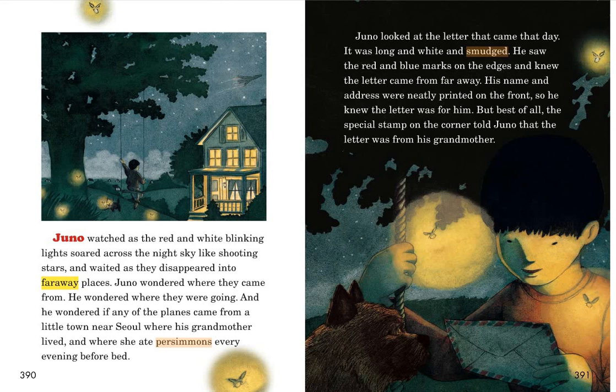So the red and white blinking lights, they are the lights that are on this plane. He is outside looking at the plane and thinking, where did that plane come from and where is it going? And it makes him think about his grandmother because she lives in a little town very far away near Seoul. Seoul is the capital city of Korea. So Juno's grandmother lives in Korea. And Juno, I think this is in USA, America, so they live very far away. And persimmons, I think that is a vocabulary word.